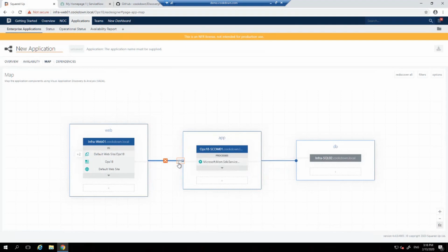Yep. So as part of that, obviously it's done that snapshot of that traffic. It's noticed that it's communicating with that particular web application that you've added into the map. It's detected that it's communicating with a Microsoft service on that Ops 18 SCOM01 box there on port 5724. That's quite useful, as you say, for troubleshooting, figuring out how my application hangs together. And cool, I can see only one. Was that a Windows service? It looks like that to me. Yep.